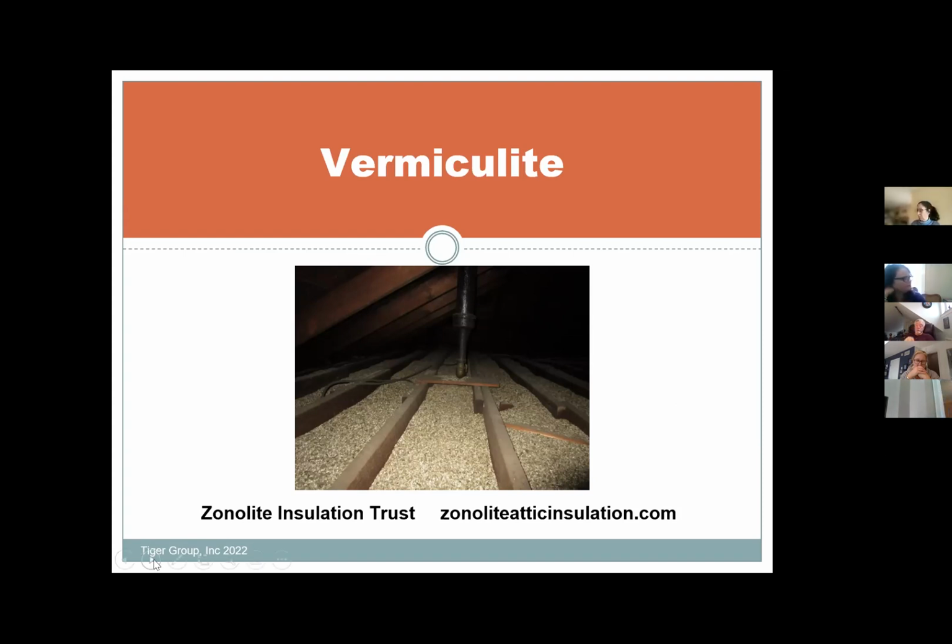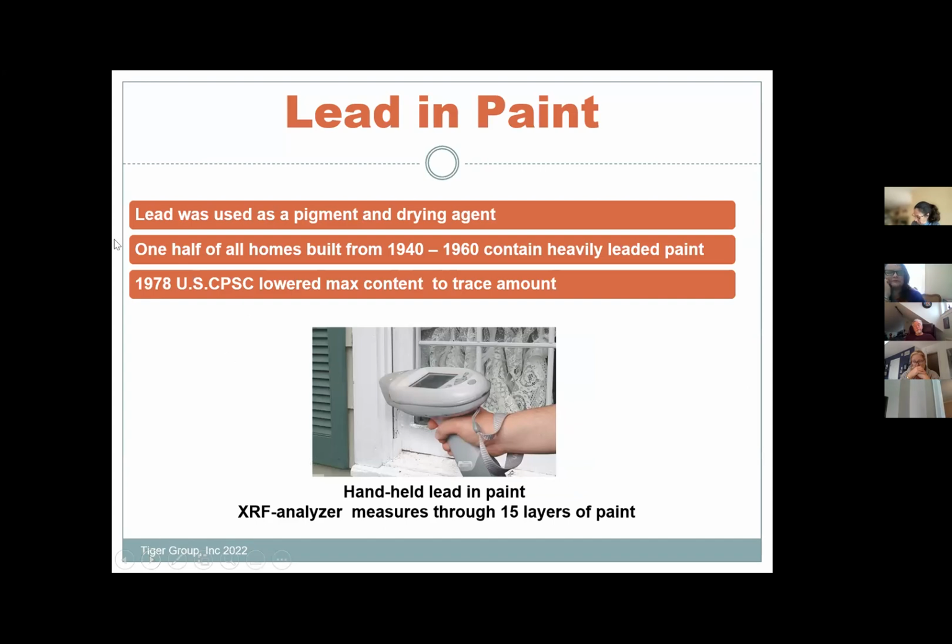The EPA goes on to say that if it's to be disturbed at all, it should be abated in the home. So the EPA website is fantastic, with a description for this to help you and or your clients if this is identified. And also the Zonolite website that you see on the screen is helpful for information, but also there was a fund there to help with abatement, removal of it. And I don't know if there's still monies available there. It kind of comes and goes on that.